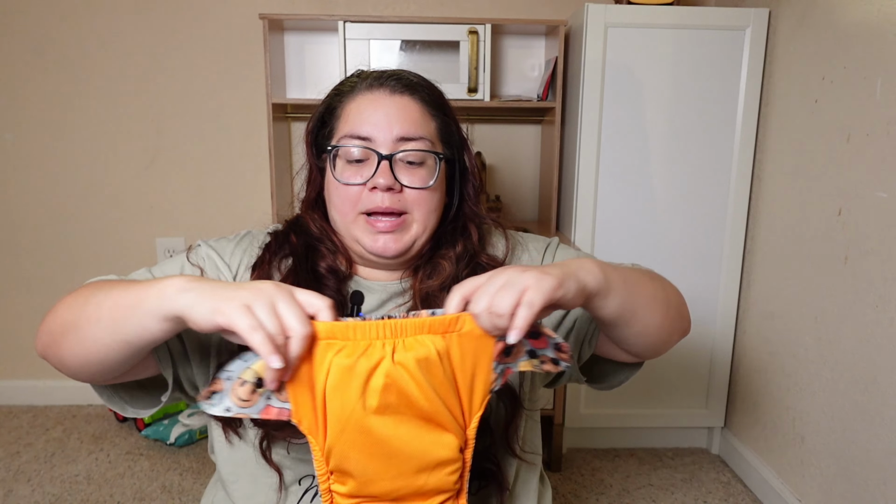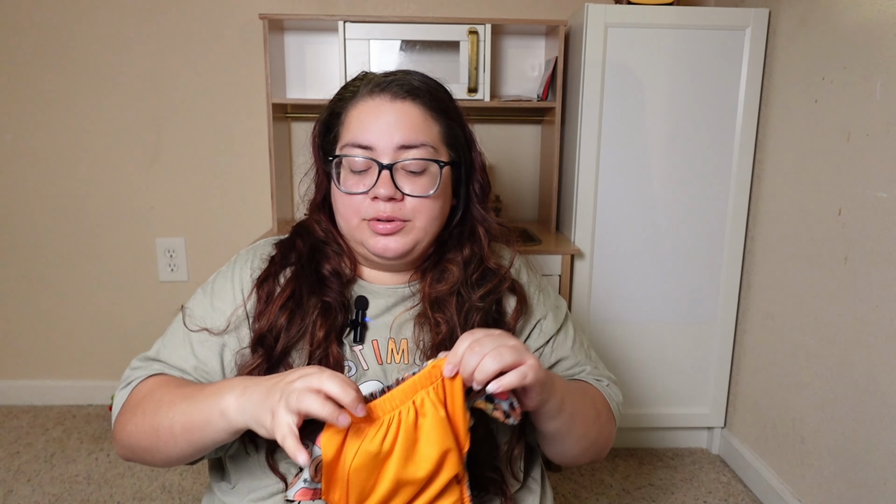This pocket is kind of small, so over time, while I do think these are going to last quite a bit, you are going to see some wear and tear on this back elastic from having to stretch it so often to stuff it. So this is one of my favorite pockets as far as the designs, the styles, the prints, but the pocket is not my favorite at all.